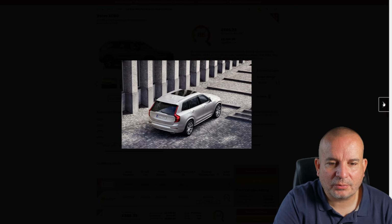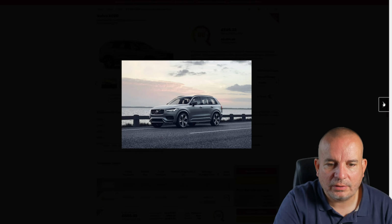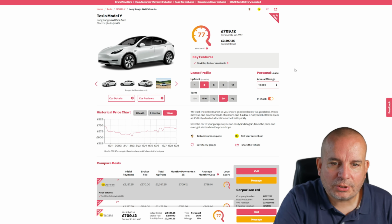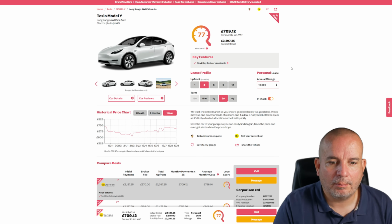Brilliant cars. If you're someone that likes the big SUVs like the Range Rovers and what have you, you simply must try an XC90. They are that good. Tesla Model Y. I'm showing you this just because it's the most popular car to lease at the moment. Next day delivery still available on these from Carparison. 2,400 up front, 709 a month.